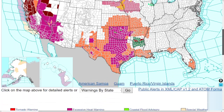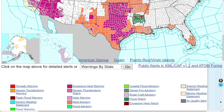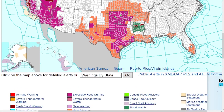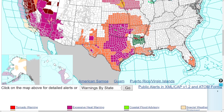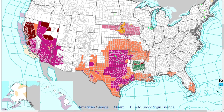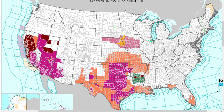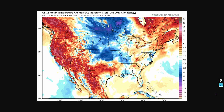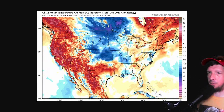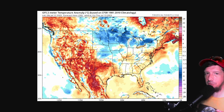There is your alert map. There is the key. We've got a lot of high heat warnings here in the southern U.S. Excessive heat warnings, red flag warnings, etc. Also some severe weather there in the central part of the country. Here come some forecasts. That is your GFS 72-hour temperature anomaly forecast in degrees Celsius.